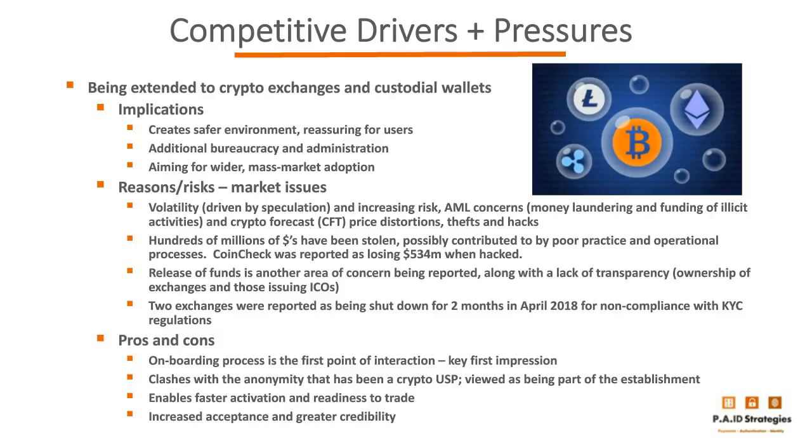There have also been a number of thefts and hacks that have affected the market and been widely reported. CoinCheck last year was reported as losing over $500 million worth of cryptocurrency when it was breached. That money currently can't be regained.